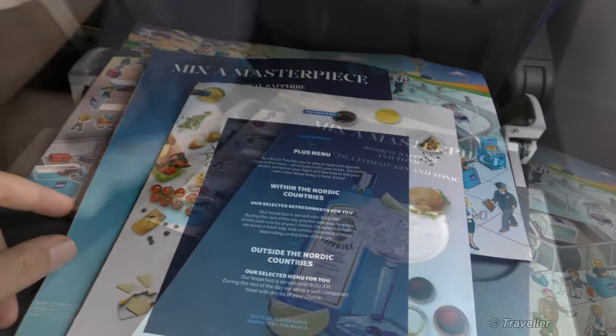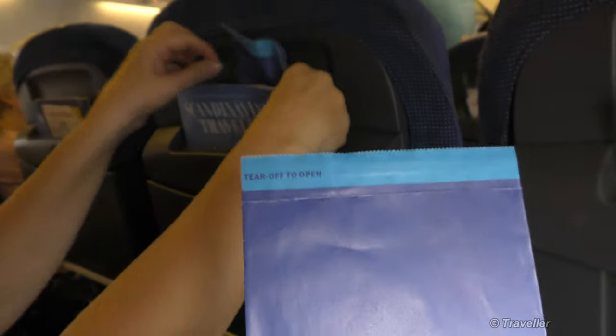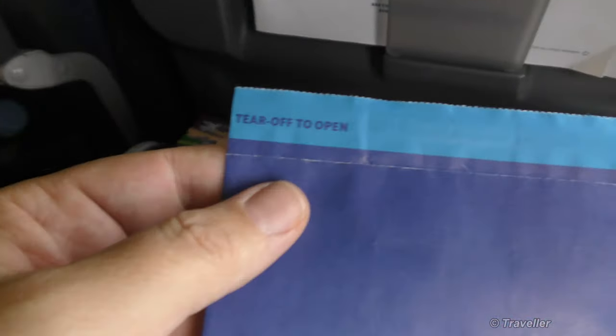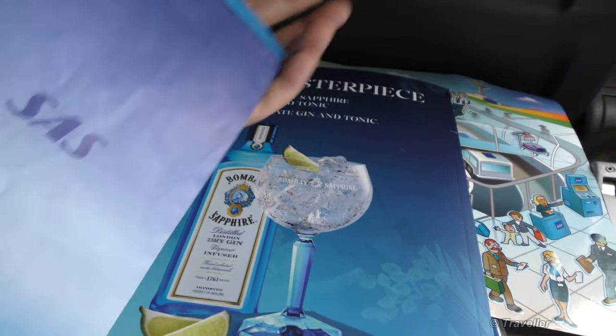And that completes this tour. Oh, Maro found a bag. She found two of them. Let's see what the quality is. A little bit folded here on the bottom, but it can't be helped. Tear it open, Maro. Tear it when you need it. Once again, it doesn't have that nifty little folding wire to close the bag if one really did have to use it. A bag with the SAS logo on it.